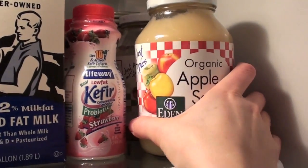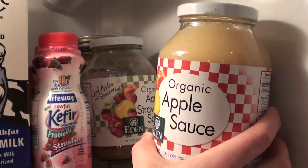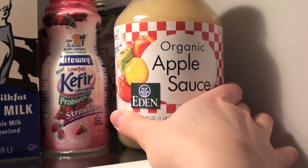And here I have my applesauce. If you watched my pantry video, you know I talked about applesauce. And behind that I have a jar of marinara that we're working through. Homemade sauce is the best, but sometimes jar just has to do.